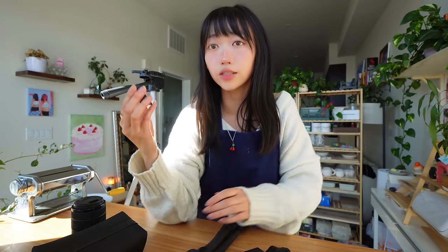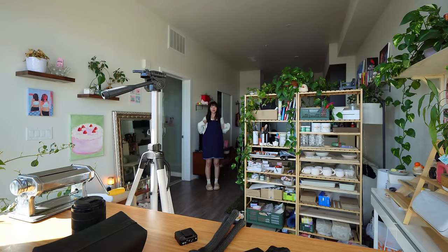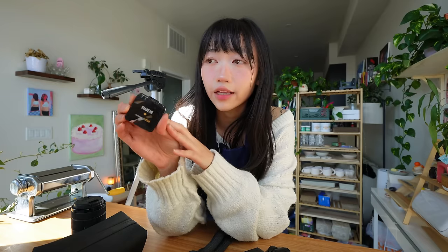With this microphone, I can just clip it onto my shirt. I usually wear a tank top under my sweaters, so I clip it onto my tank top so you can't even see it. And that way I can also be super far from the camera and still be heard clearly. This is also my favorite thing because I have a pretty quiet voice. And I noticed that with a traditional microphone, I had to speak really loudly and it would strain my throat. So now I can talk comfortably.